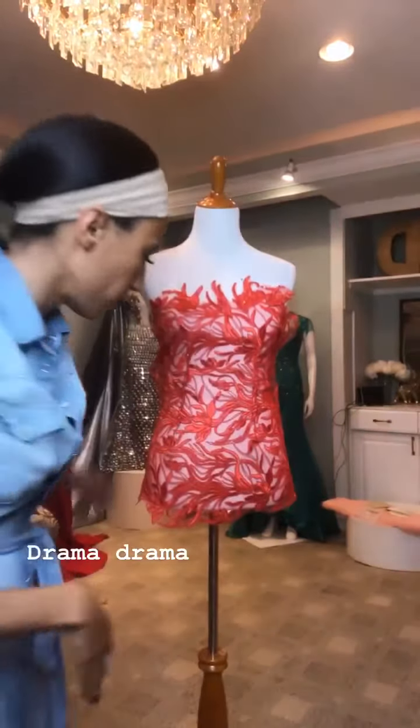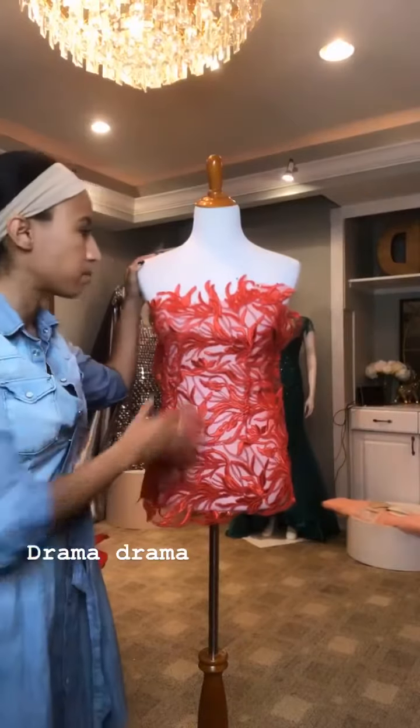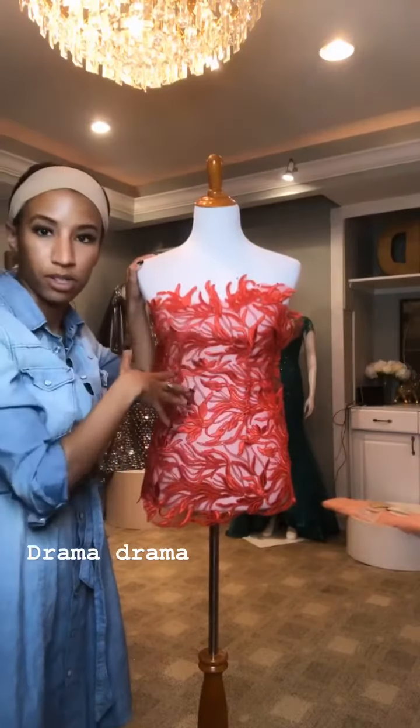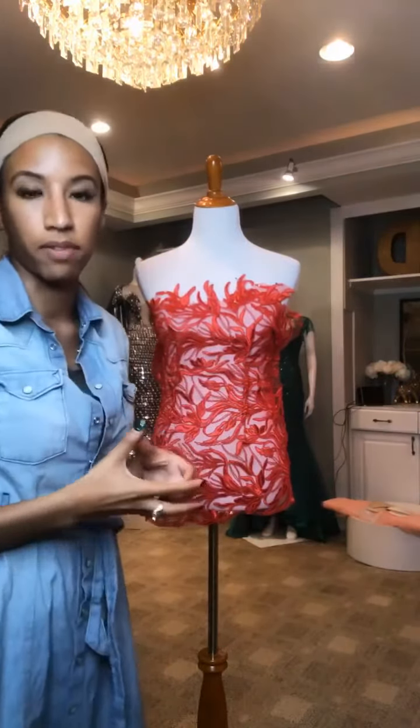Okay, so this is what we've got. It's kind of a dramatized version of what I'm trying to illustrate to you guys, but basically you can see how these branches start to come up. And if I really wanted to, I can put that all the way over to the other side. So that's why I like different pieces that allow creative freedom and that you can put in different places to make it look different than what the fabric originally intended.